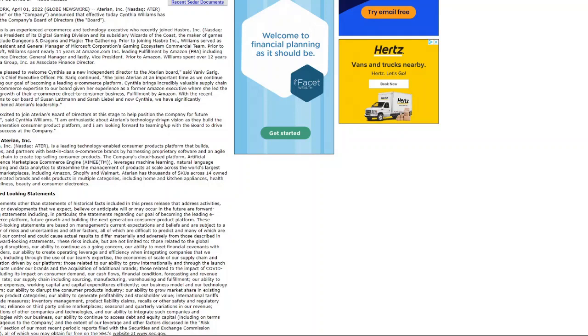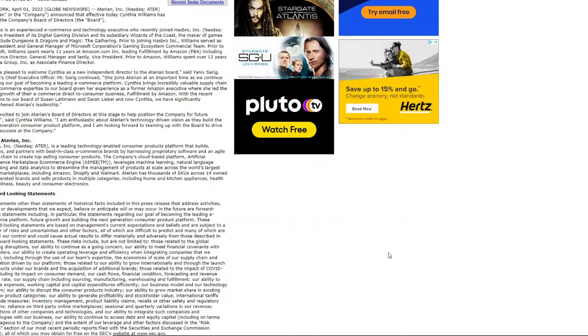And this is where it gets very interesting, because prior to Microsoft, Williams spent nearly 11 years at Amazon.com leading fulfillment by Amazon, right? FBA, including as a finance director and general manager, and lastly, vice president. Prior to Amazon, Williams spent over 12 years at Aterian Group and also as an associate finance director. So lots of experience under this person's belt, right? Cynthia Williams being added to the board of directors here for ATR.